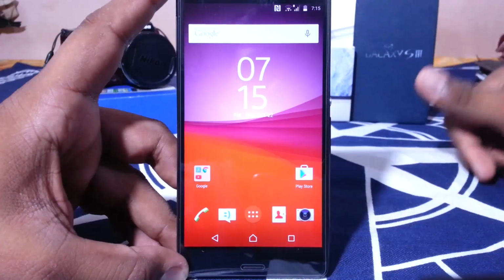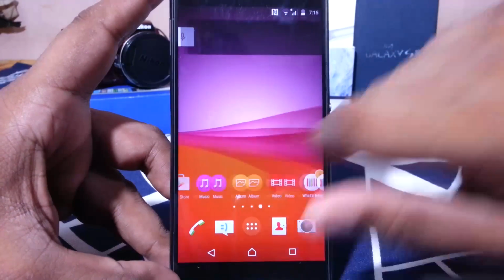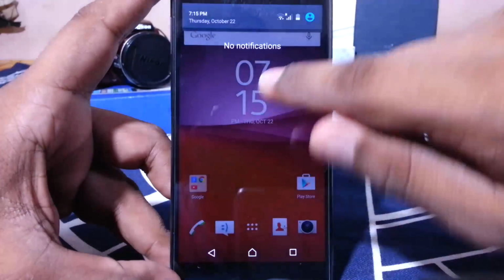Now what you just saw there is the standard lock screen of the Xperia devices, so there's nothing special, and also the launcher is nothing special. It is the stock launcher which you will find on a Xperia ROM. Let's get into the settings.